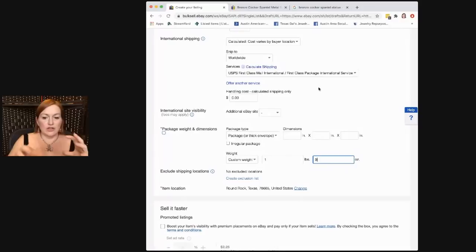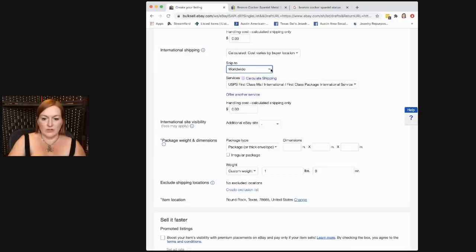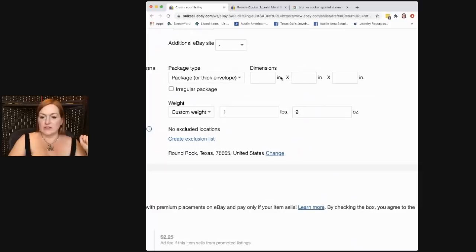I'm sure I'm probably skipping something. And if I didn't want to do worldwide, I could say just to Canada or just to these places if I want. And I do not always add in the dimensions of my package here because maybe it's going to go in this box, maybe it's going to go in another box.